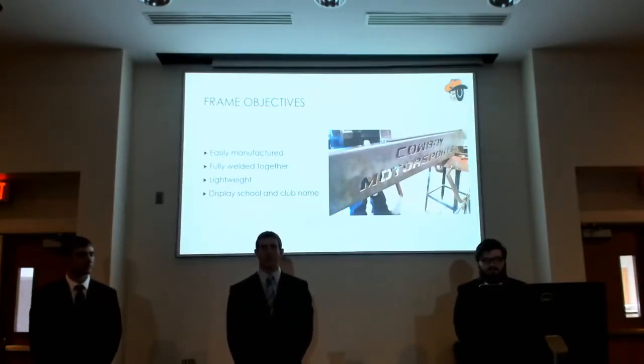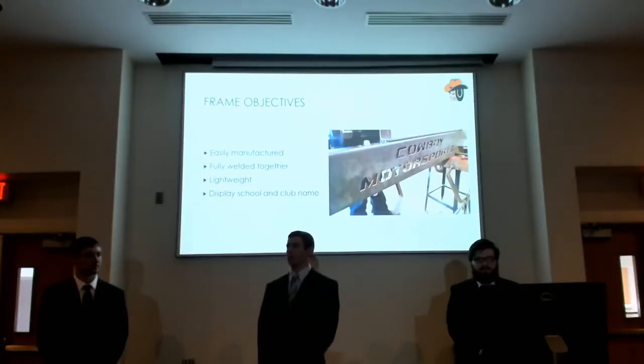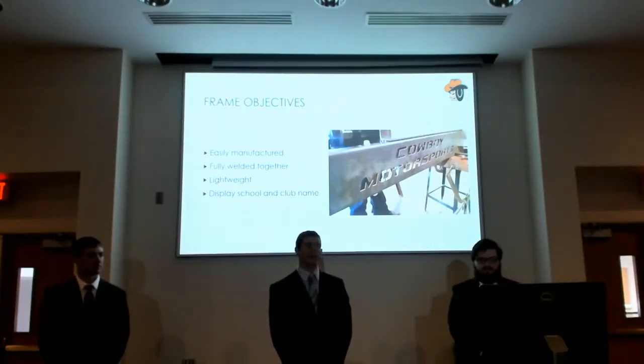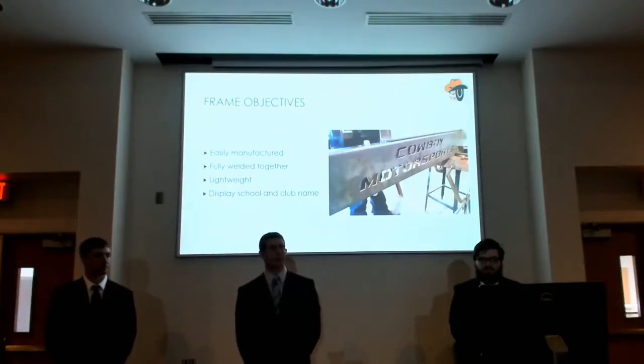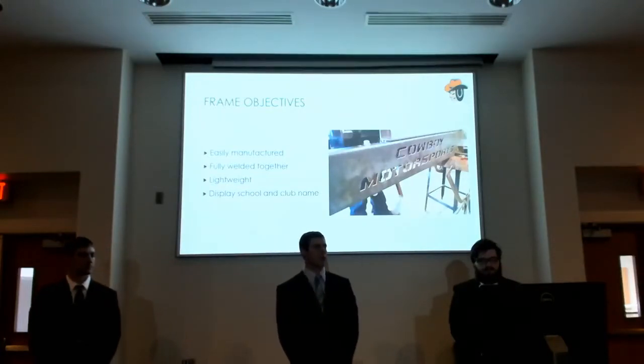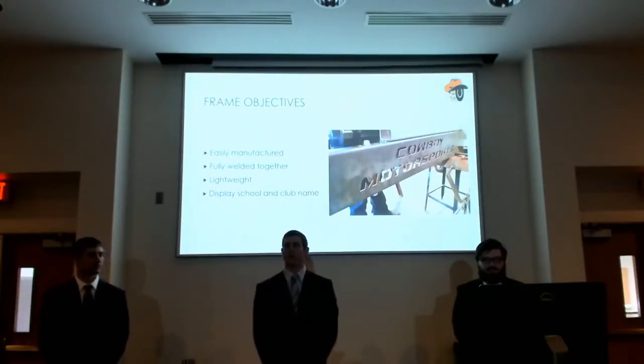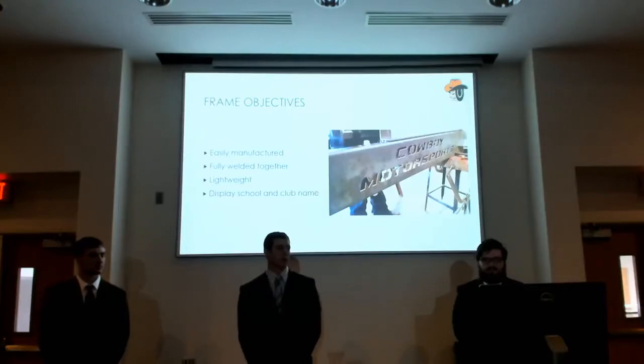They wanted the frame to be as lightweight as possible, but still be strong enough to support the weight of the tractor. Since the tractor has a weight limit, it's very important to keep everything as lightweight as possible, but still functional. This last one, they wanted the frame to display the school name and the club name in some way along the frame rails.